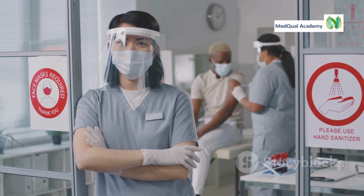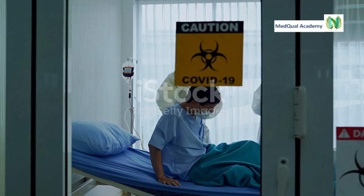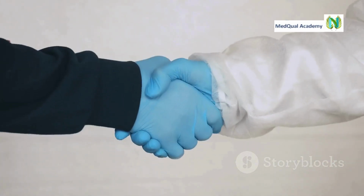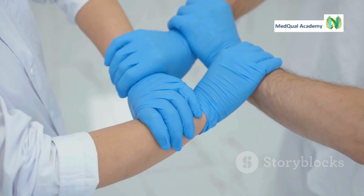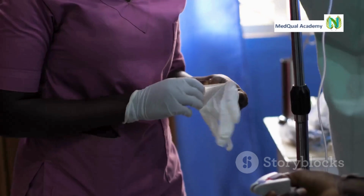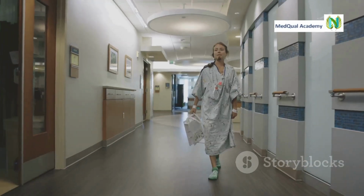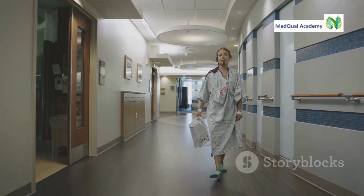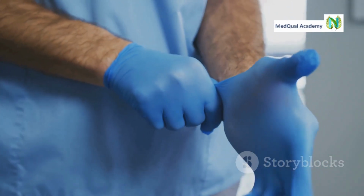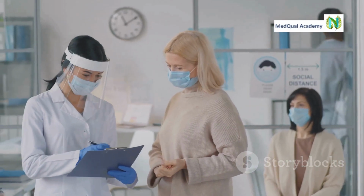Let's talk about another scenario, one that might surprise you. Imagine a healthcare provider treating a VIP patient. Wanting to show extra care and caution, they keep their gloves on throughout the entire interaction, from the initial handshake to the final well wishes. The intention is good, to demonstrate meticulous hygiene. However, the patient walks away feeling dehumanized and uneasy. They see those gloves as a barrier, a symbol of their perceived uncleanliness. Instead of feeling cared for, they feel judged and isolated.